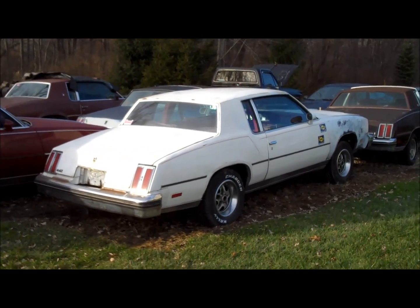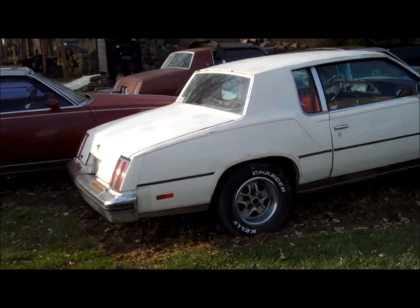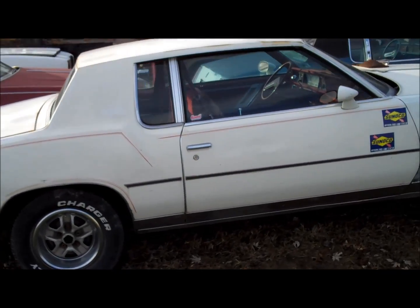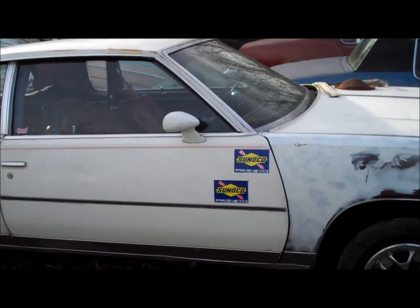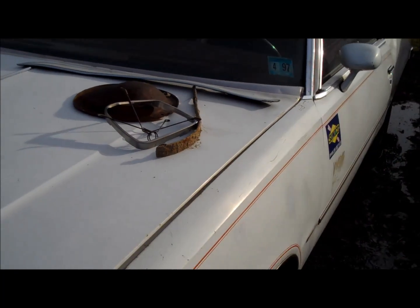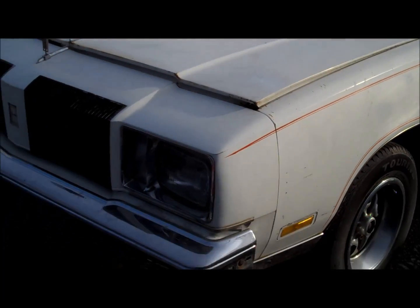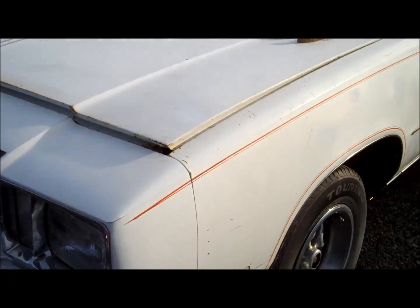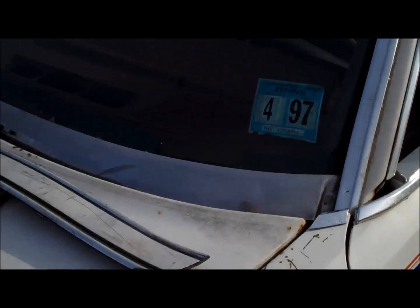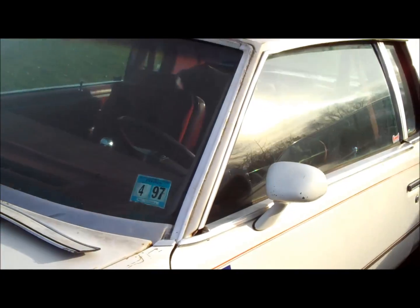Originally, this car did come from North Carolina. It does have the North Carolina registration sticker in the windshield from 1997. When this car was brought up from North Carolina in 1997, it was brought up to the good old state of Ohio. And as many of you guys know, in the Northeast, we get a whole hell of a lot of snow. And with that snow comes a whole lot of salt that the city throws on the road to melt the snow, so we all don't get in accidents.